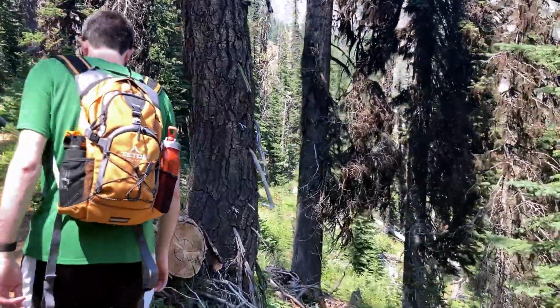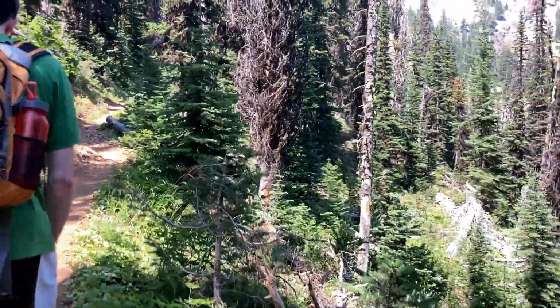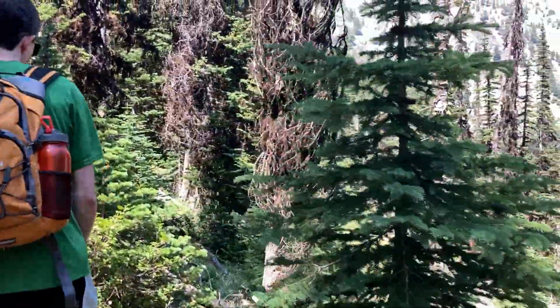So we're about 3.5 hours into our hike. I read online it takes about 4. We're probably a little bit slower, so it might take us a bit longer, but we're getting there.